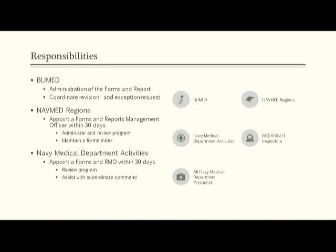So the Naval Medical Department activity appoints a forms RMO within 30 days. Again, they review the program and assist subordinate commands. The RMO for the Naval Medical Department activity and the RMO of the Naval Medical Region are pretty much the same as far as function goes. They share similar functions. And then we'll talk about the other two: the Medical Inspector General and our Naval Medical Department. So we can look at what they normally do in their own working scope.